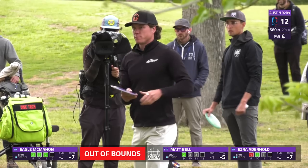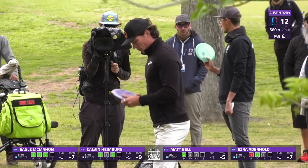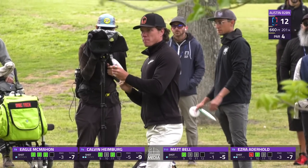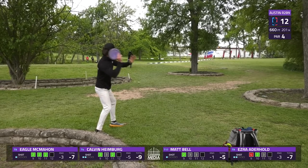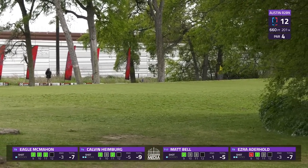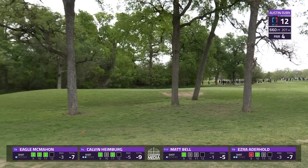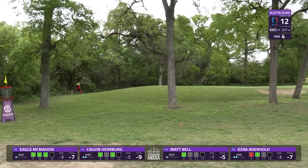Nope, and he buzzes the tower of the spotter. The spotter responds with the red flag. So I see a bogey in Calvin's future. Ezra trying to play the flex, but test that left side out of bounds. The disc just didn't have enough fight in it.